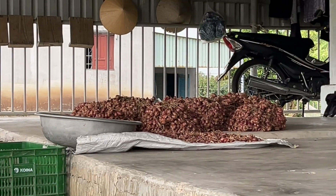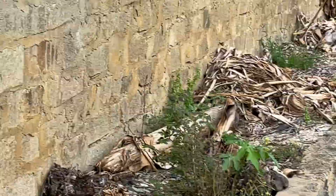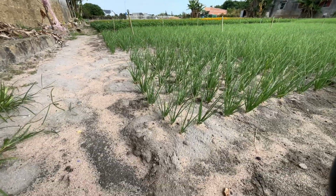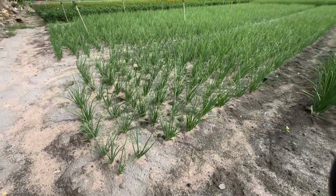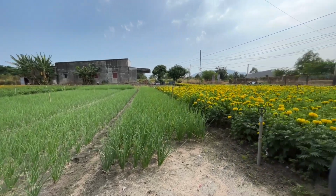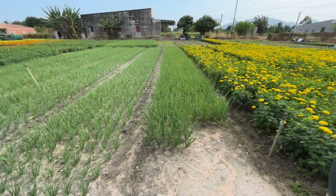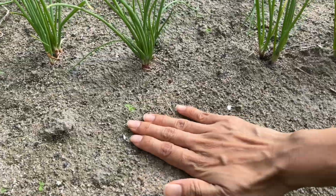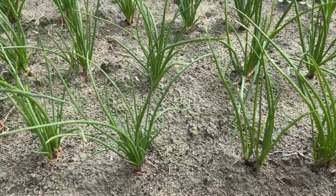These are the shallots they're getting ready to plant. So they would pluck every single bulb right here and plant them. Can't imagine the work that goes into farming. So you guys can see where the bulbs are. These are the shallots that I was showing you earlier. And look how this is just sandy soil because we're really close to the beach.